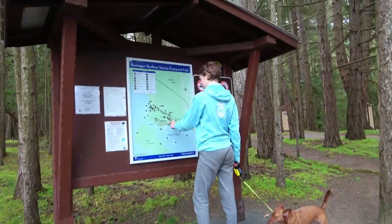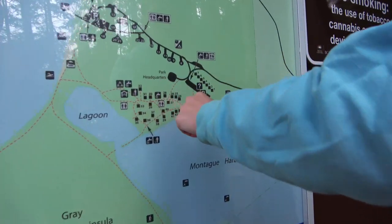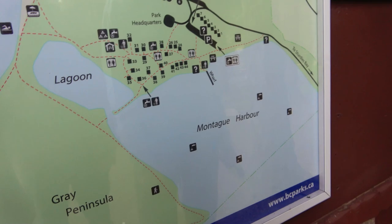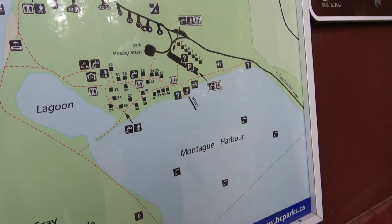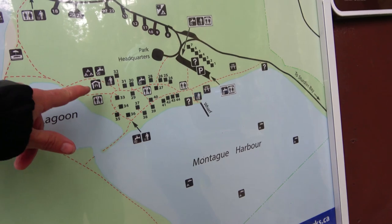You tell us where we go. So the easiest path to that side, it's up there and just swirl up to there. Okay, and then we can walk around Grey Peninsula. Yeah, but I'm not sure, because I don't think we can. I say we walk along this one.